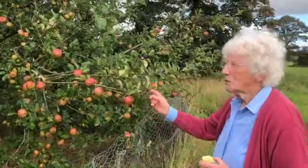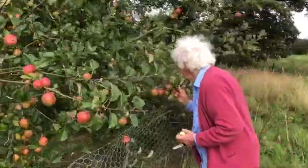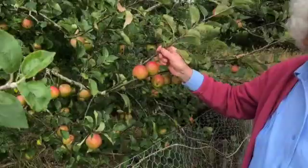I've no clue what this one is. Do you not have... this one? It looks a very nice quality one, doesn't it? No, I mean, what is this? Do you not know? No.